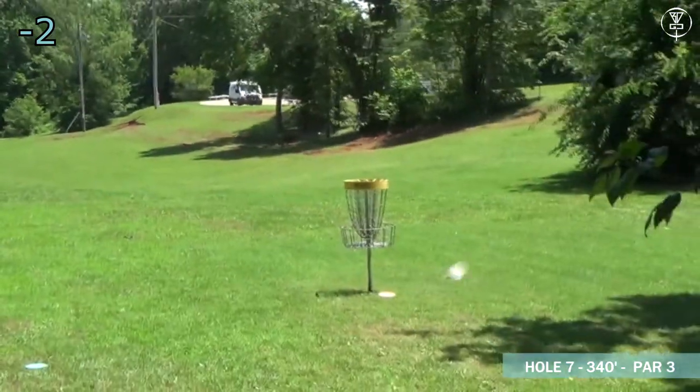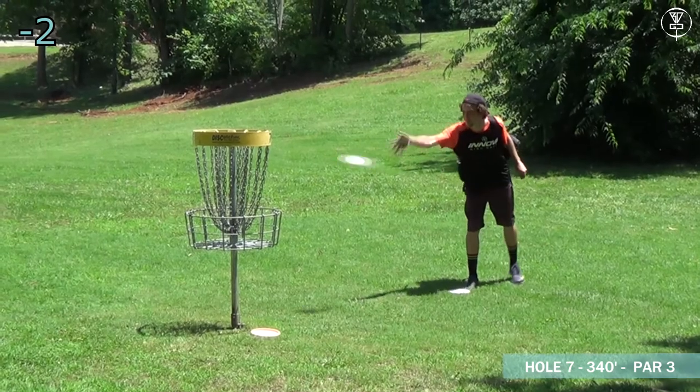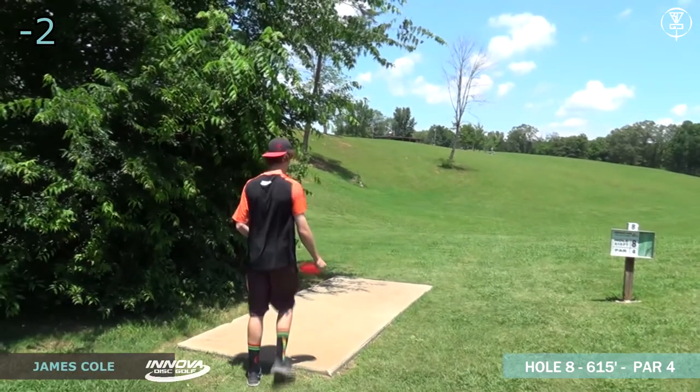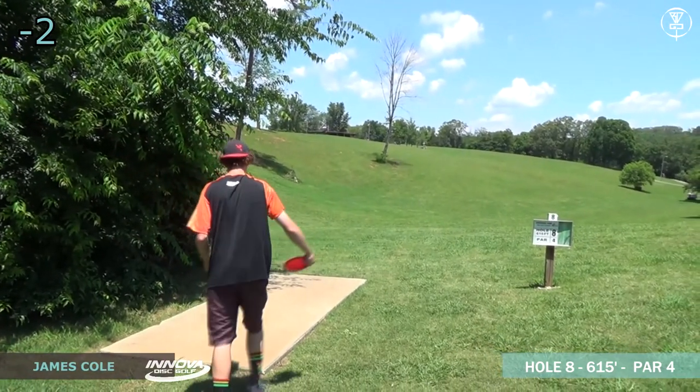Snappy in the rough here. Right in the middle of it. Oh! He's running it. Snappy, after going long, you can't be mad at that. Schuster and Cole sitting at even, moving on to 615 foot, but he's still got a fairly decent approach shot there. Should be no problems.